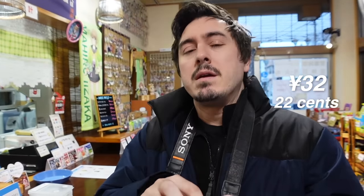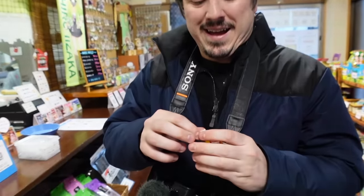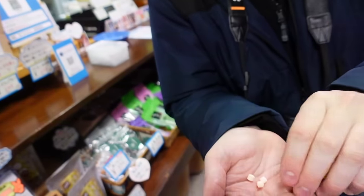Kind of a drink, but they come in little capsules, very sweet. Love those. Only 32 yen, so really cheap. I feel like they haven't raised the price since the Showa era. Yeah. It's great, that's why dagashiya-san is so nice. Yes.